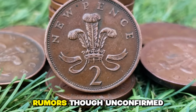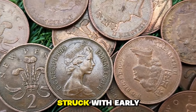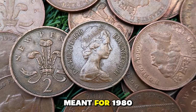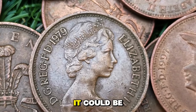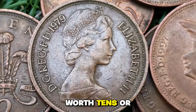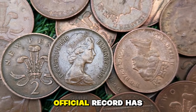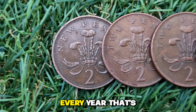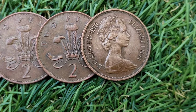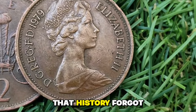There are even rumors, though unconfirmed, of prototype 1979 2 new pence coins struck with early 2 pence lettering, meant for 1980 testing. If one of those were ever authenticated, it could be a once-in-a-lifetime find worth tens or even hundreds of thousands of pounds. And while no official record has surfaced, the mere possibility keeps collectors searching every year. That's the thrill of coin collecting: mystery, rarity, and the chance of discovering something that history forgot.